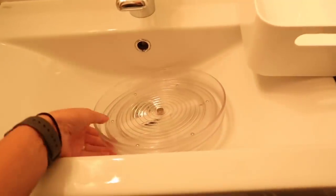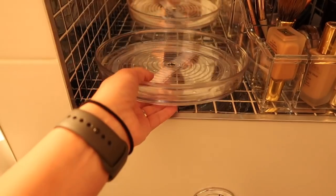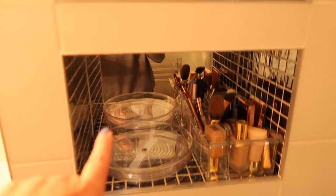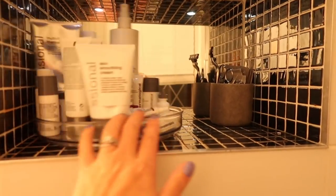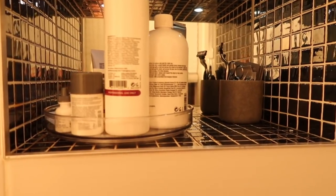And then a really cool thing that I found on Amazon is this little tray. It doesn't look like much, but it is a turntable. So one of the problems with these shelves is that when I put stuff on them, the stuff at the back I tend to use less because I can't reach it. But on these turntables, we can just turn and get to the products that we want to use.